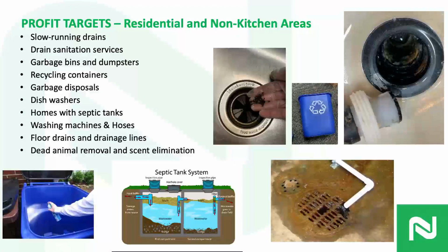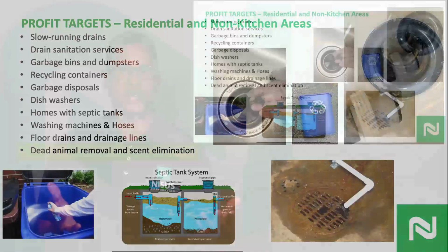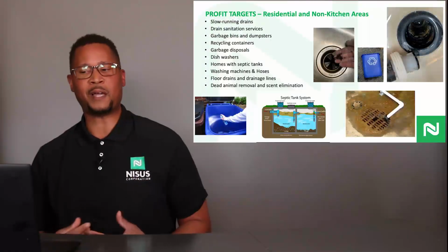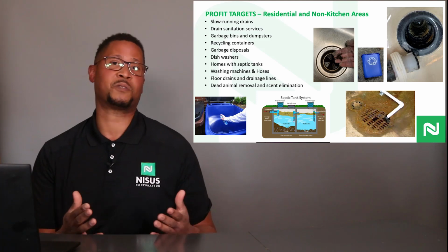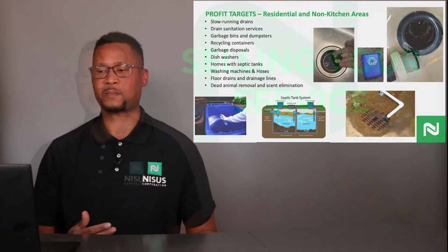The other thing on this list is dead animal removal and scent elimination. So how many times have you been called for a dead rodent or something died under the house? A lot of times possums get hit by a car in the street, they go underneath someone's house and they die under the house. You're called to remove that. What do you do to get rid of the smell? Biosanitation is the answer to that puzzle.